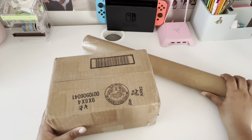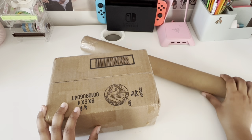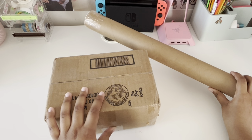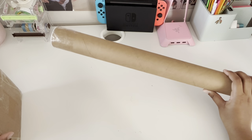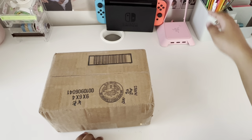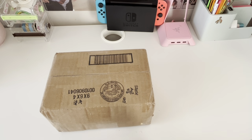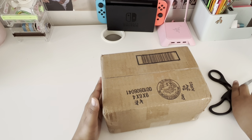The poster came and the albums came separately. This came yesterday and this came literally just now. I'm gonna open the poster first because I'm super excited. Actually, I'm gonna open the album first. I really hope I get Seulgi, Irene, or Joy because they look super good this comeback. So yeah, I'm just gonna open it.